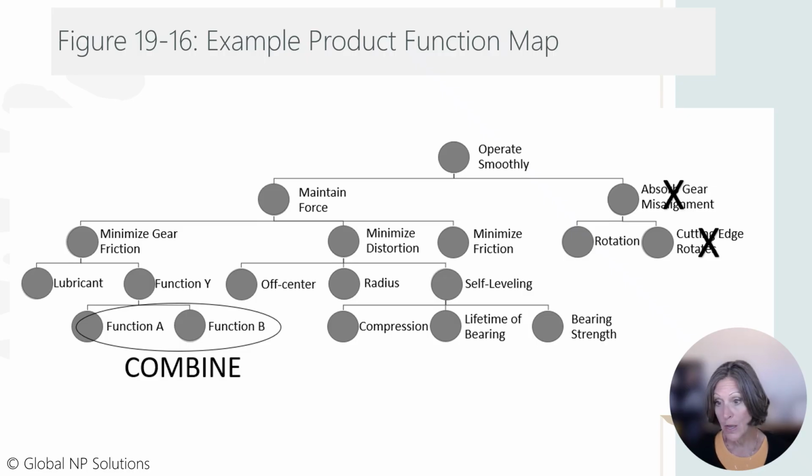Of course, combining the function map with other techniques in the lean product development tool set can drive better product and process design. Simple designs that are easy to use are desired most by customers. Likewise, simple processes with fewer steps and handoffs operate with higher quality outcomes in a manufacturing facility.